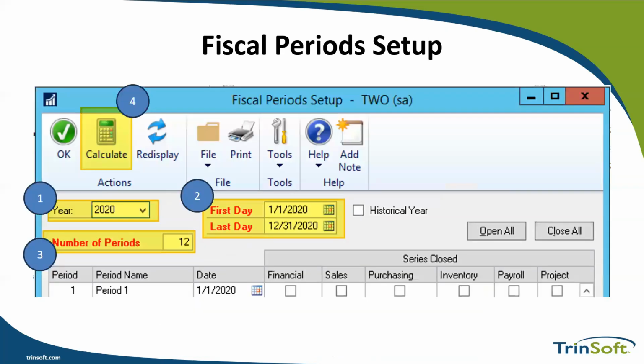Secondly, I mentioned setting up those fiscal periods for the next year. So when you are ready, navigate to the fiscal period setup window. First, you'll want to enter the new year. Secondly, you will enter the first day and the last day of that year, and then you'll enter the number of periods. So again, most are on the 12-month calendar period. If you're doing something unique, 454, whatever that may be, you can set that up. And then finally, you hit calculate. This will generate your periods.